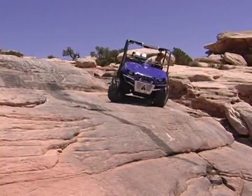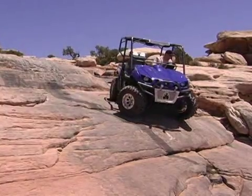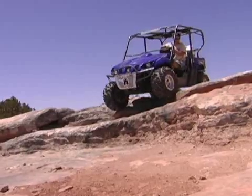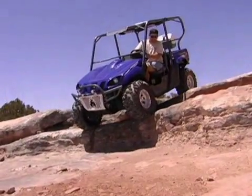Coming up here to Moab, Utah, make sure you bring every bit of the off-road experience that you have, as well as one big set of huevos. Watch as this Arizona Sports Center driver negotiates this rock ledge, because it is not for the weak at heart.